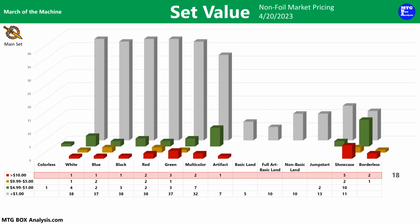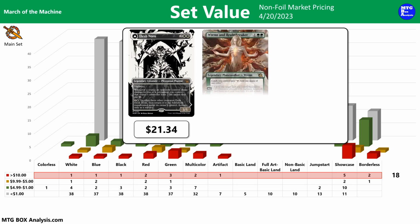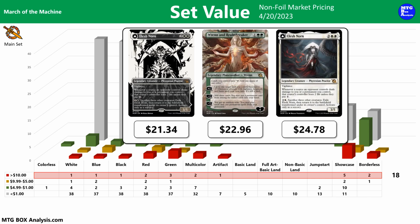Currently, there are 18 cards valued over $10. The top 3 are the Showcase Elesh Norn valued at $21.34. Then we've got the Borderless Ren and Realmbreaker valued at $22.96. And the most valuable card is the Standard Frame Elesh Norn valued at $24.78.